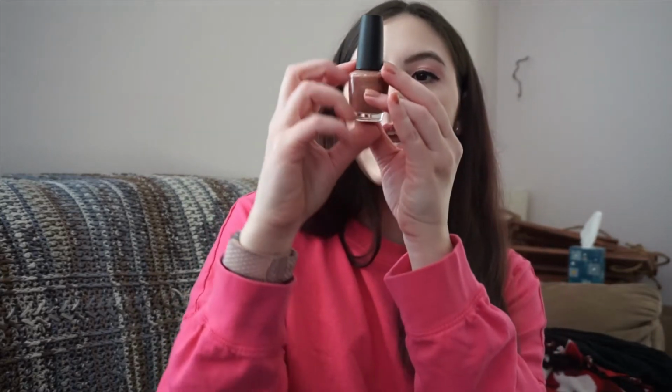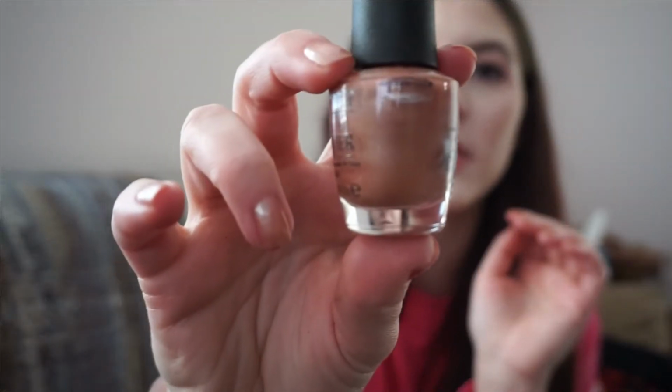And then the next product is this OPI nail polish. And I was at that silver line right there. This is in Nomad's Dream. And it's just below it. It's on my nails right now, but I haven't been painting my nails very much because of the move and everything else. So that's where we're at. I've used that a total of 31 times.